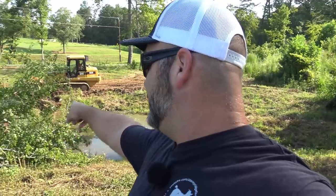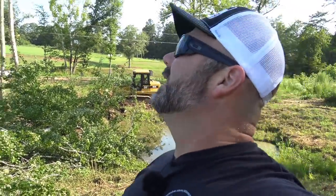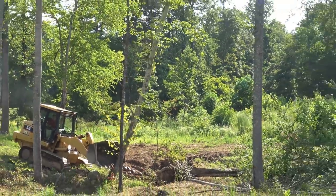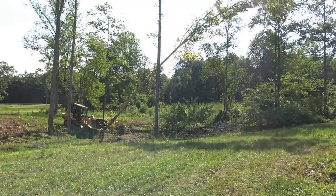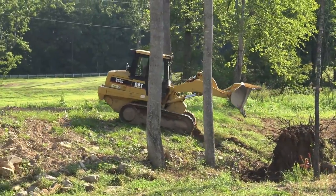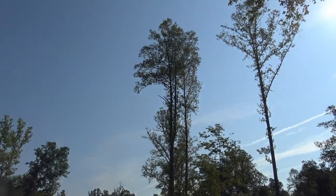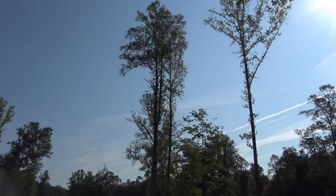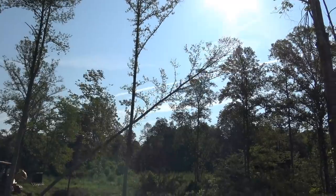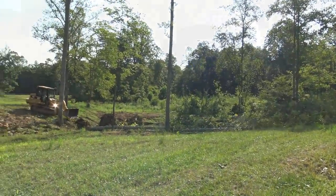So it's hard to give stuff scale sometimes on YouTube, but this is big stuff. That is a probably 55, 60 foot tree. And we've got a couple nice big 100 footers right there. Big trees. Let's watch them drop. One, baby, woo! Love watching these trees smack hit the ground.